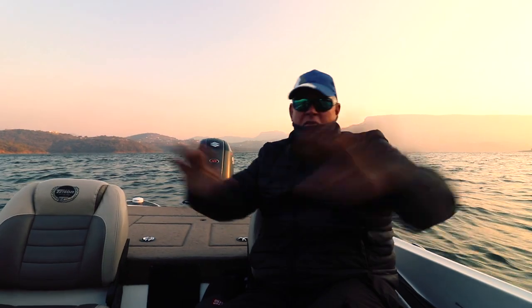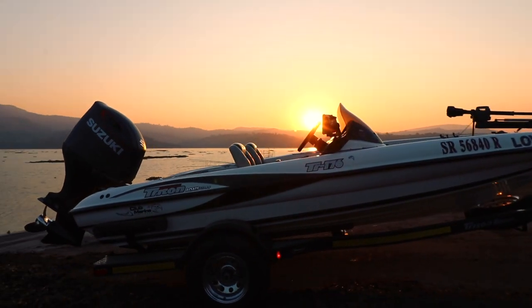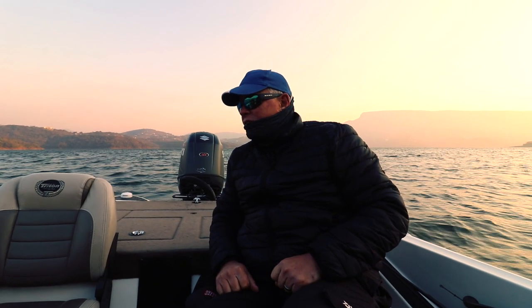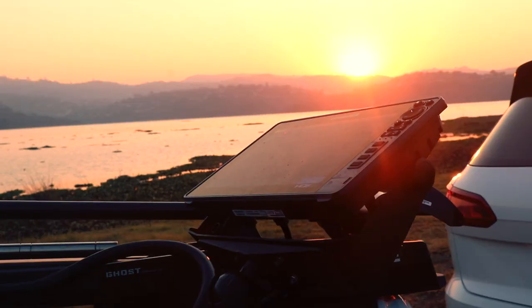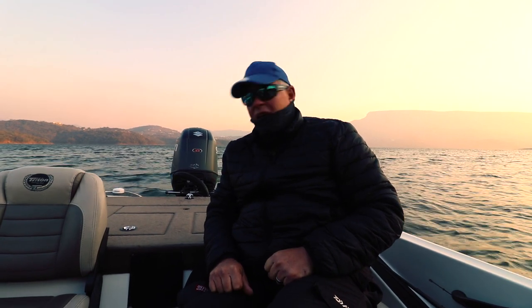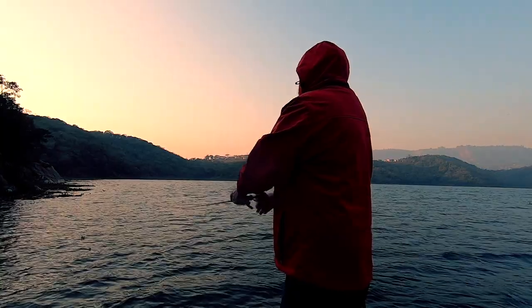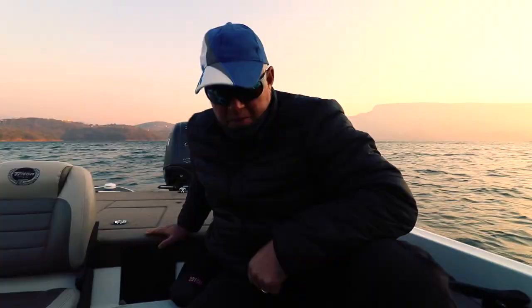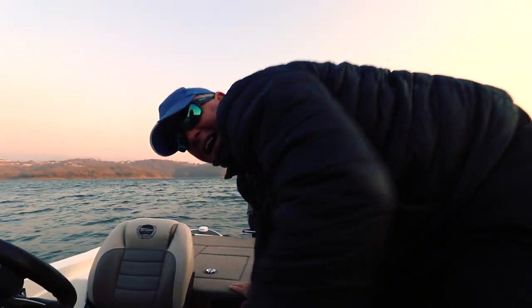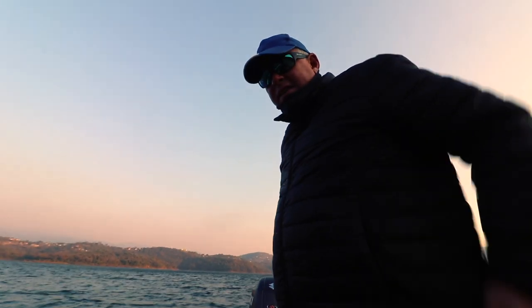We're also fully rigged as per Rob's boat on the Triton with all the fish finders, the Lowrance electronics, HDS 9, a 16 in front. It's like having a cinema on the boat here, and now it's just a matter of catching fish. I'm giving Rob a couple of casts ahead because I wanted to talk to you lovely people quickly. So let's get a rod out there.